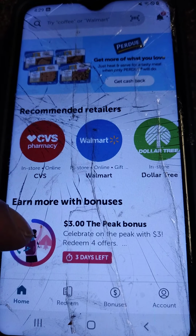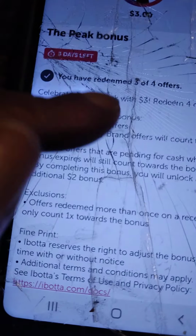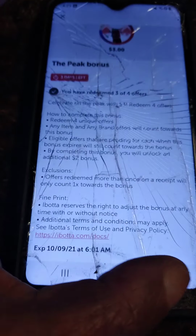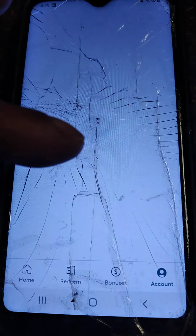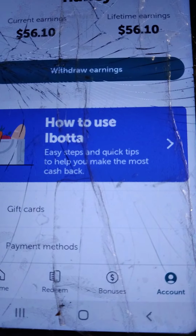You see, I have another bonus. I'm going to reach another bonus. On this card here, I have to get one more offer. Yeah, that's what it says. One more offer, if I can see through this cracked phone. And then let's see, how much did I make yesterday? Altogether, I made $56. $56 on 2 shopping trips.